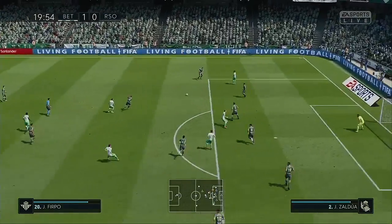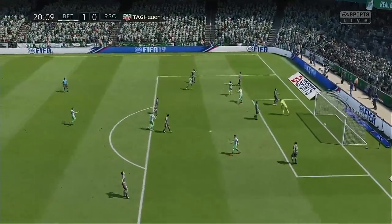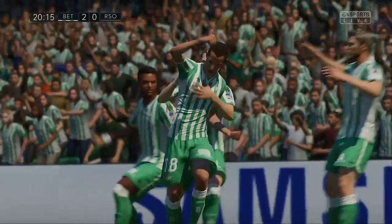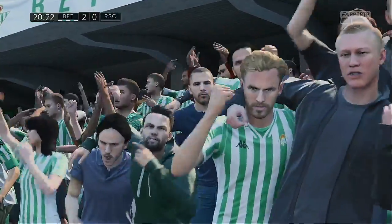William Carvalho. Try his luck. Well, he scored, and it's a big moment for them in the match. They've pushed their lead now to two ahead. They've played well to this point, but sometimes a two-goal lead can be a dangerous one. We'll see.